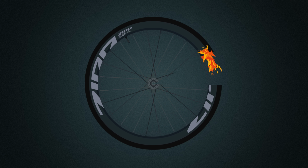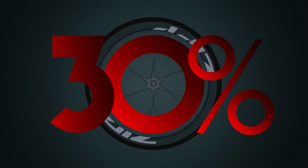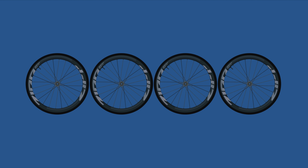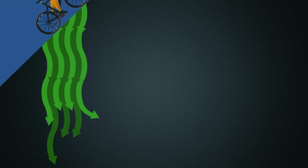Advances in our carbon manufacturing and rim lamination process, when compared to previous wheel designs, let us cut weight by over 30%, nearly 400 grams per wheel set, without sacrificing rigidity, strength, performance, or durability. So you climb faster and use less energy to do it, saving that energy to make the rest of your ride faster.